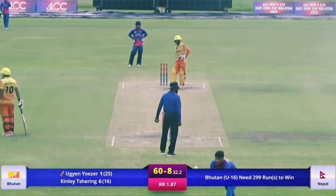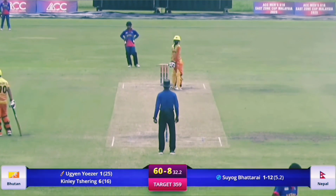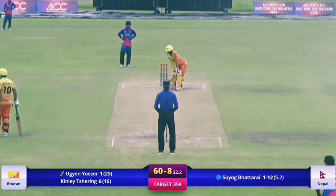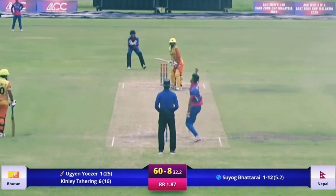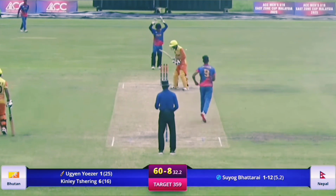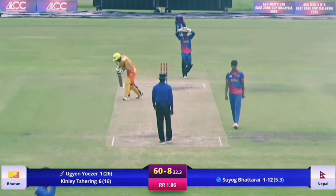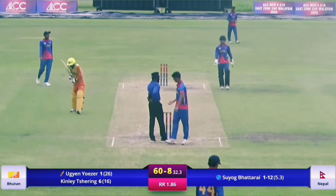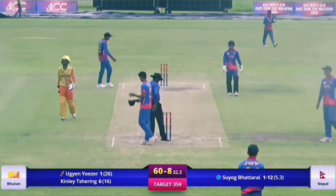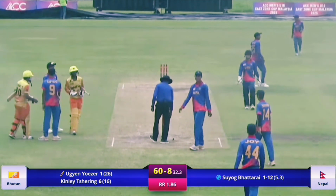Bhutan need 299 runs to win, so the margin has been brought down. And that's it. Let's clean him up. Just shaping away from the right-hander and pitched it in the right area, and that brings the fall of Uzair. So just one more wicket remaining, and looks like umpire has signaled the call of cover.